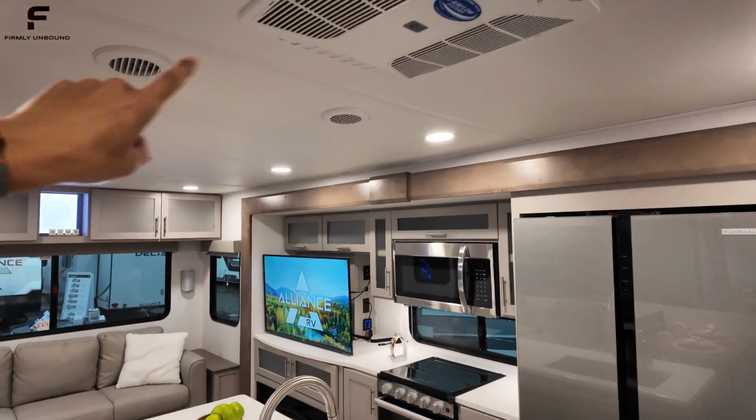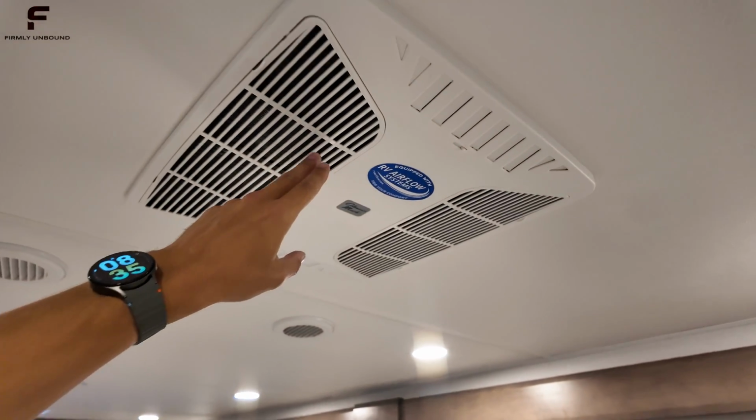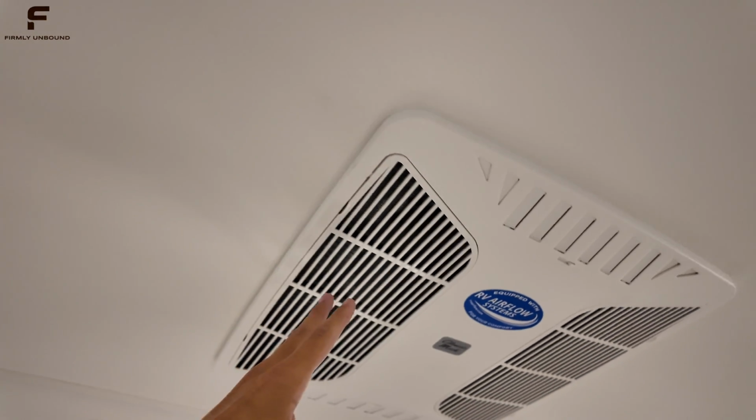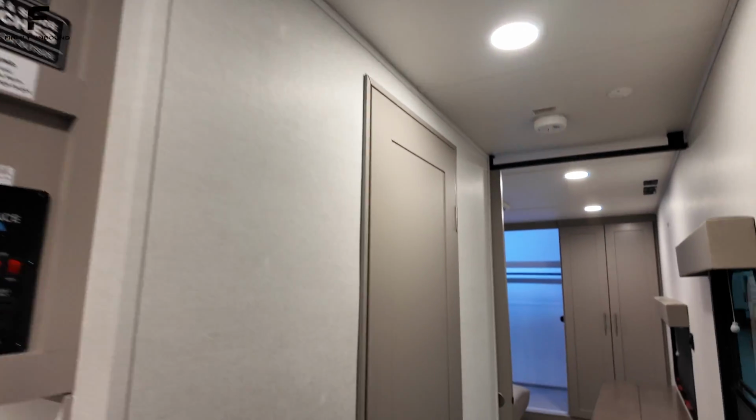You have your AC in here. It is ducted back through this area, and that's going to be a Coleman Mach AC. And they're using the RV airflow systems. So just going to be a really efficient AC system in here. And then you'll have a second one back in the bedroom.